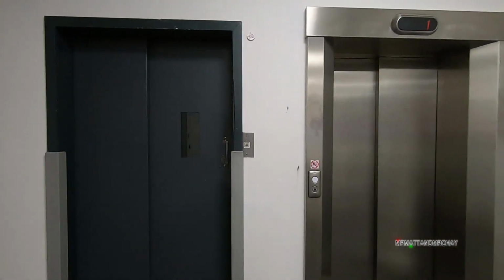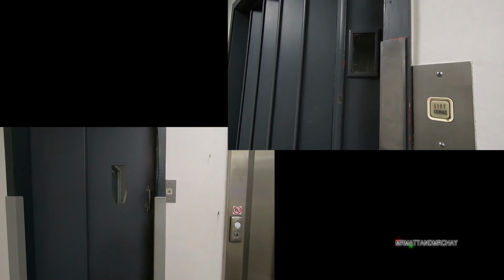Okay, here is the answer. Check out the doors. Nice old style twin leaf doors on the ground, but all the others have shutters. Okay, so knowing this probably hasn't made your day, old lifts do have character, and I like it.